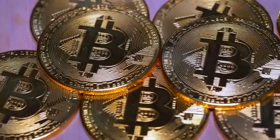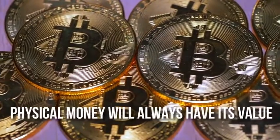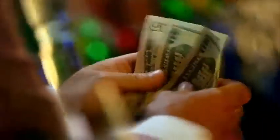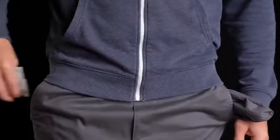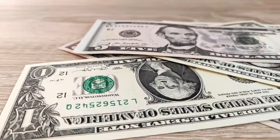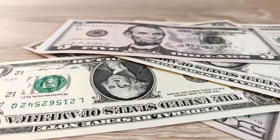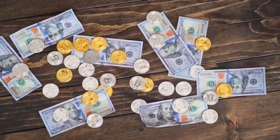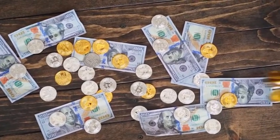Although with technological advancements we are moving towards digital money, physical money will always have its value. With newer technologies and techniques, paper money is becoming more and more difficult to be counterfeited. But it's always a safe option to check your money before taking it from someone, especially if it's of higher value. Both forms of money, digital and physical, have their own advantages and disadvantages.